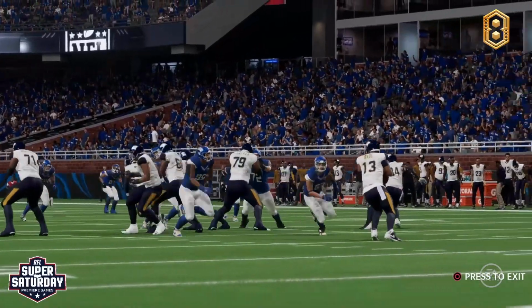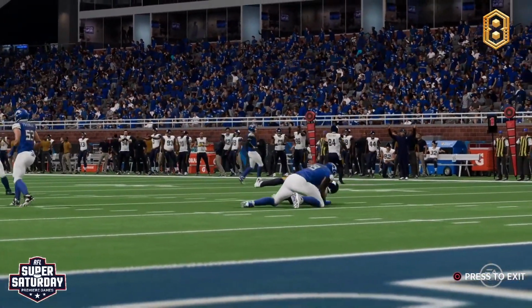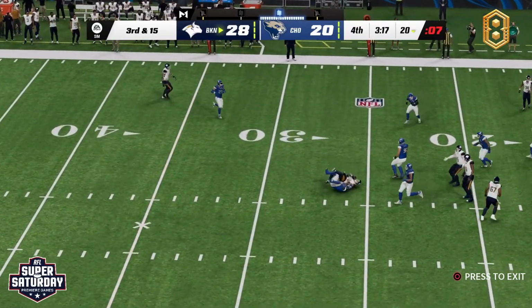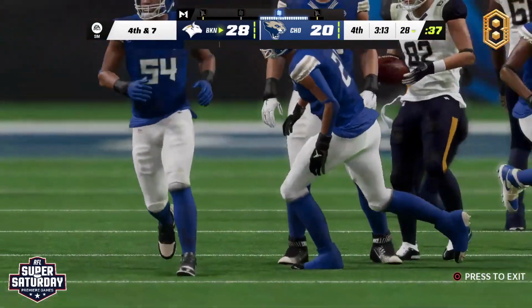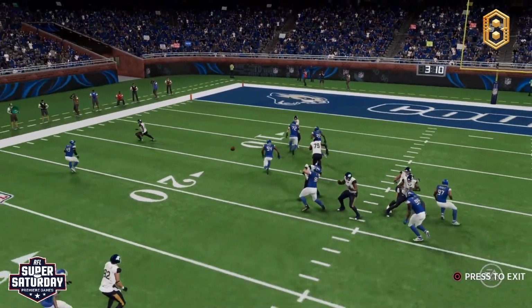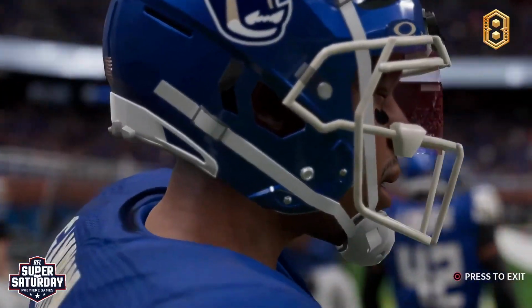But then he gets some help, and they shut it down. Edmund Whiting, veteran defensive end. Looking to pass, heat's coming, throws. It's caught, but not enough for the first down. Keani Jones wrapping up Melton. And this is it. They're going to force the punt and more than likely have one last chance to try to tie this game up.